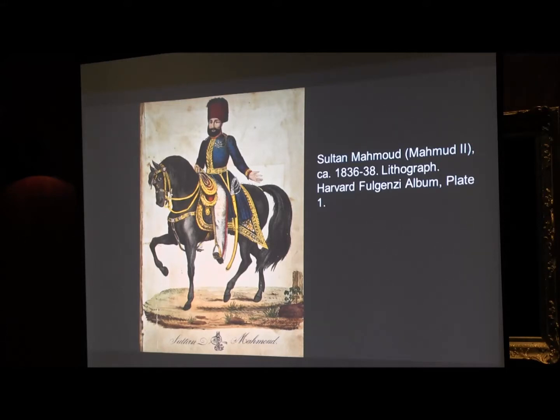To begin with the work itself, the diverse media sources for the many illustrations within this album attest to the circulation of artwork across the wider Mediterranean. And a brief look at the sources for these plates reveals the ways in which the Fulgenzi printers consumed and reinvented materials that were carried on various trade routes that converged in Smyrna.